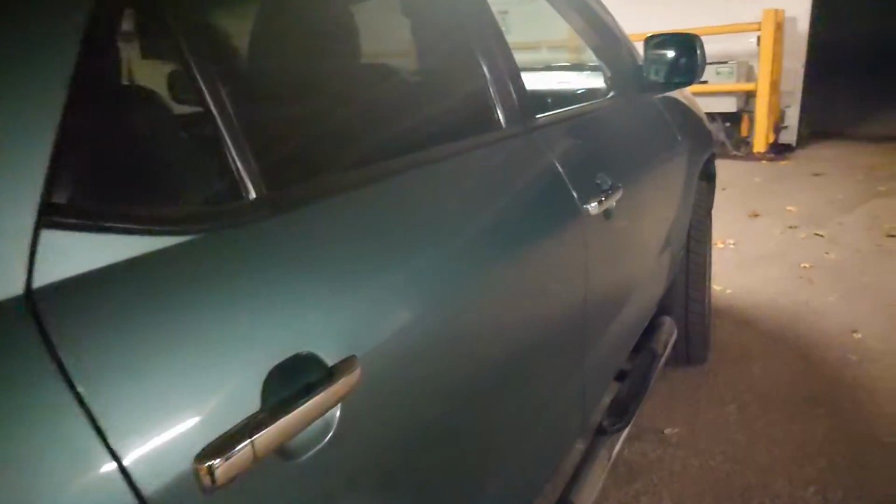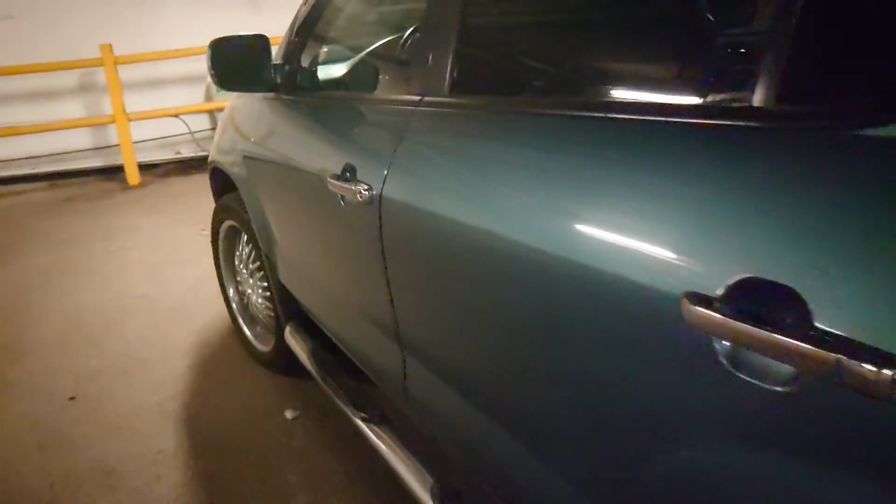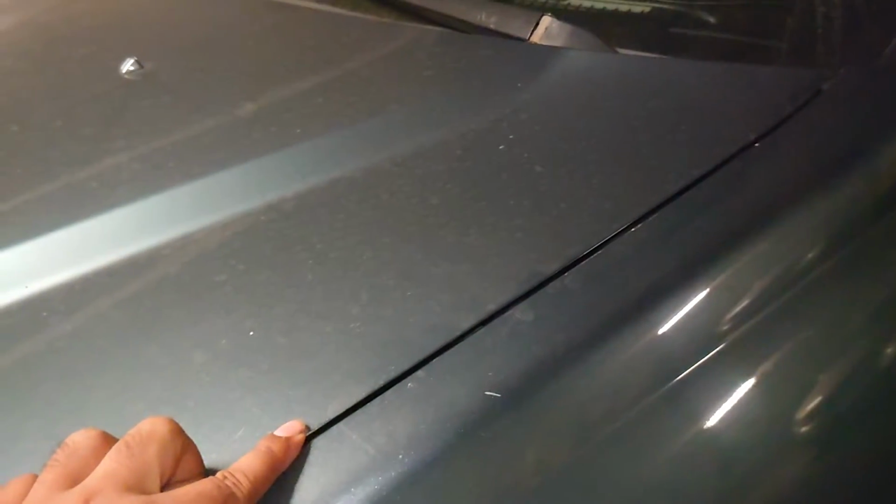So now we made sure the doors are all locking, the actuators are okay, the fuse is okay, the alarm system is not engaging because we're hitting on the car. So now we move on to the next step. Now the next step is to check your hood, and the reason why I say that is because your hood should be level to the car. What I mean by that is this line should be level to this body panel. So if it is not, that means your hood is open. So what ends up happening is the security system is detecting that the engine bay hood is open, so you have to lock it properly.